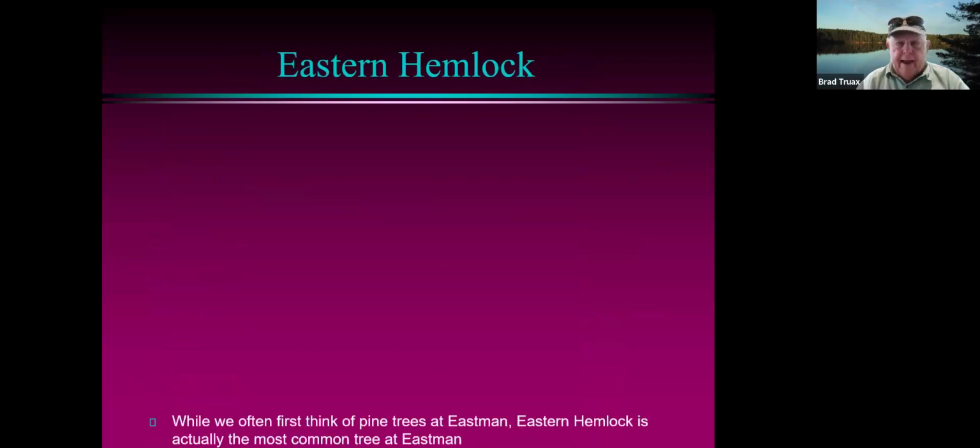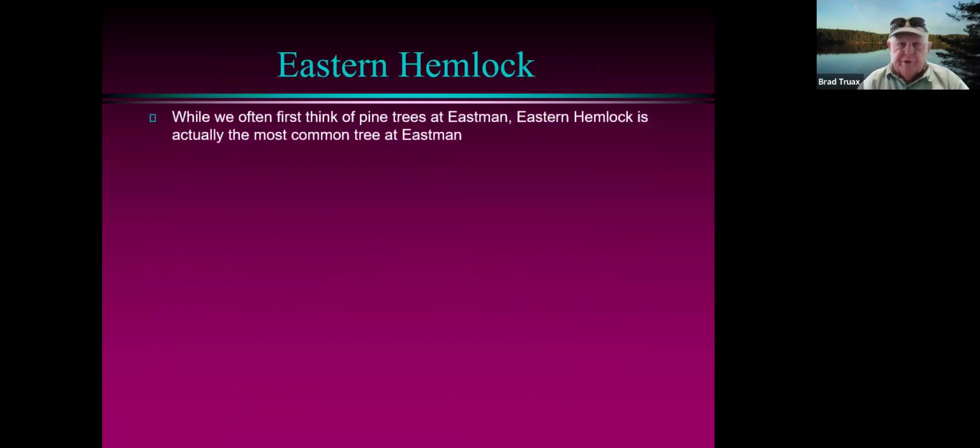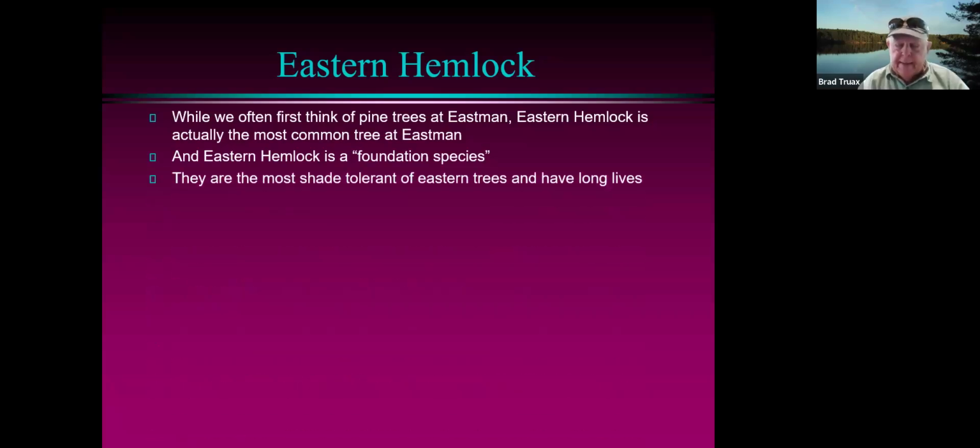Eastern hemlock is actually the most common tree species here at Eastman. Well, when we ask people what do you think is the most common tree here, we often hear white pine. It's actually the eastern hemlock. And eastern hemlock is a foundation species, more on that. But what it means is that much of the ecology of the forest around eastern hemlock is dependent upon the eastern hemlock itself. These are the most shade tolerant trees in the East, and they have very long lives.